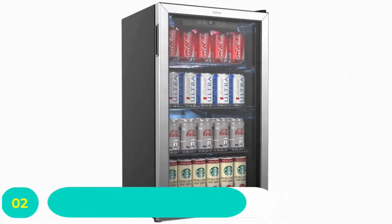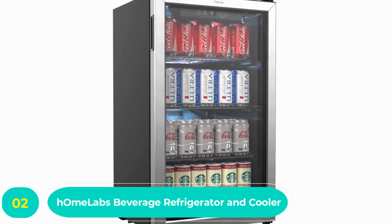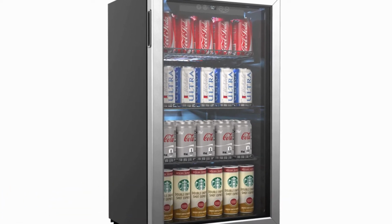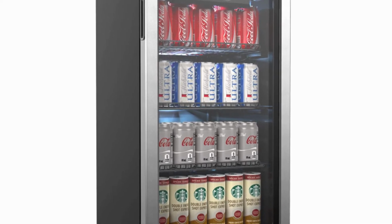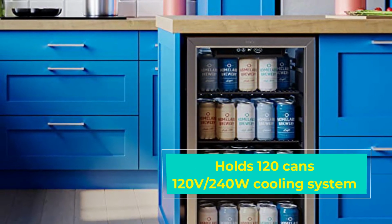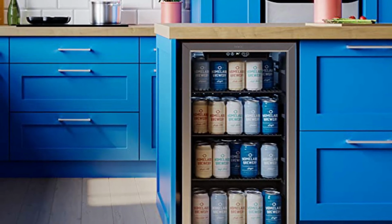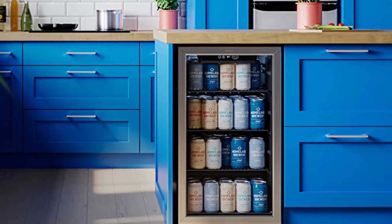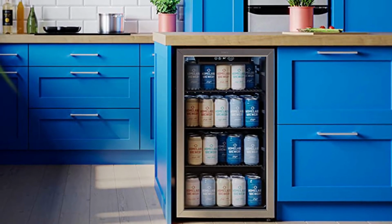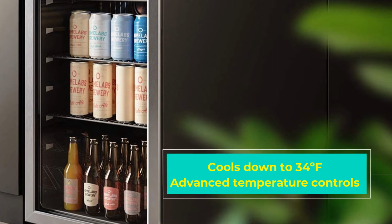Number 2. HomeLab's Beverage Refrigerator and Cooler. A glass-fronted drinks fridge is essential for any man cave. Sure, they might not be as efficient as a standard fridge, and you've got to keep them constantly stocked up, but that's a small price to pay. With the HomeLab's Beverage Refrigerator and Cooler, you can keep up to 120 chilled cans of your favorite drink to hand. It features advanced temperature controls that cool the fridge down to 34 degrees Fahrenheit and a digital monitor to check and adjust the temperature.